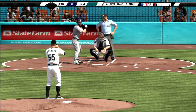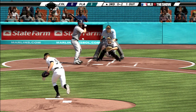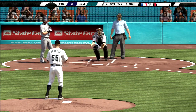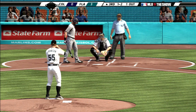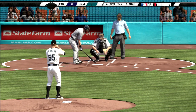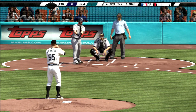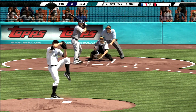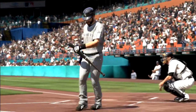And that's swung on and fouled straight back. Slider. Ooh, thought he had him, but it's 1-2. Wow, and you can bet he was saving that pitch. Good job to lay off. Continue this roll he's on. Make it 6 strikeouts in a row.